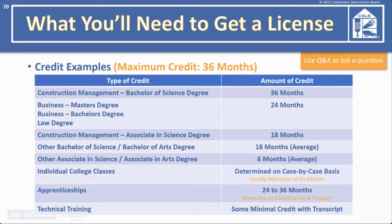Kate, does a master's degree in engineering give any amount of credit? Again, Kate, for everybody watching, we do have the slide up. We can't guarantee what your degree will give you. It would have to be submitted with your application or after your application's been submitted, and it would go hand in hand with the classification that you're applying for. We cannot predetermine how much credit you can get without first reviewing your application and the transcripts.